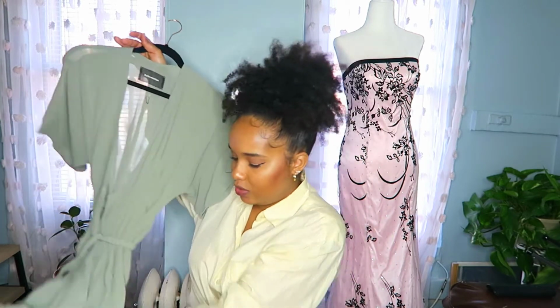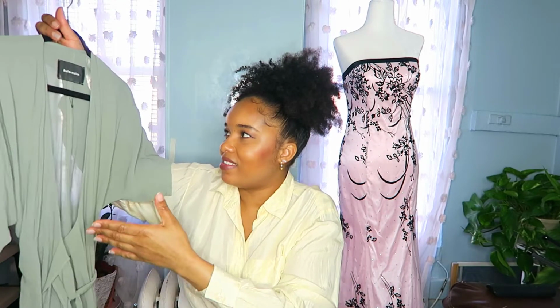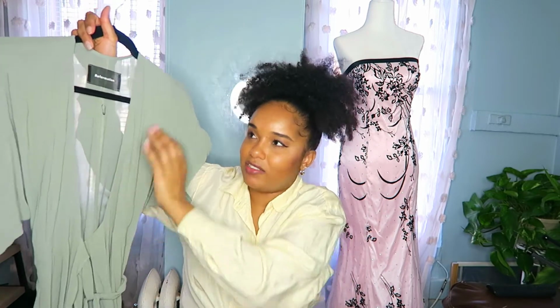So this next one, I know it wasn't gonna fit, but when you see a Reformation dress for $25, you buy that Reformation dress, especially when it still has the price tag on it. Okay, so I bought this to sell it. It's brand new with the tags. One of the tags has fallen off with the price on it.